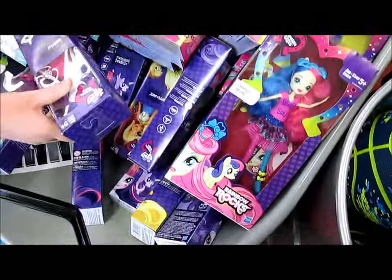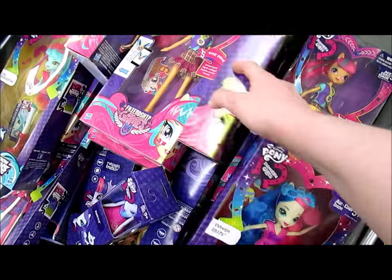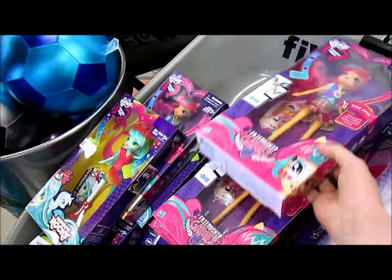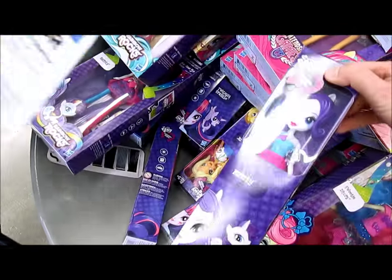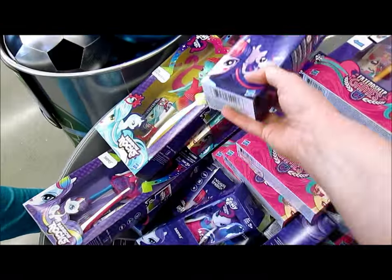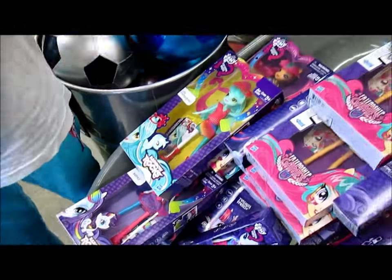Yeah, there's a lot of girls here. Sweetie Drops. DJ Pon-3. Oh my gosh! Sour Sweet. We've got a lot of these already. I know. Yeah. But we don't have the basics. I've never seen them before anyway. Lyra, I know we've never seen these basics. Wow! Yay! So excited! They clearly have new stuff.